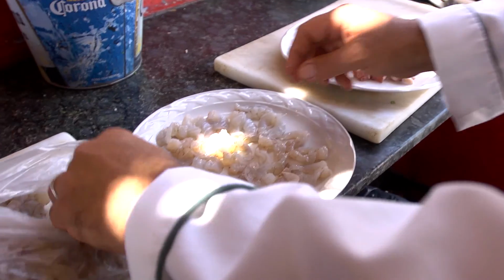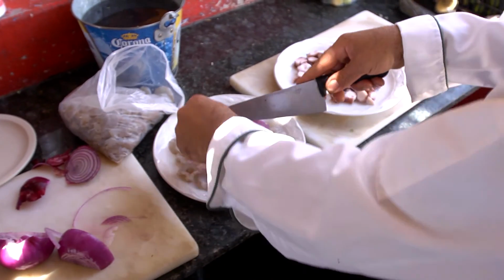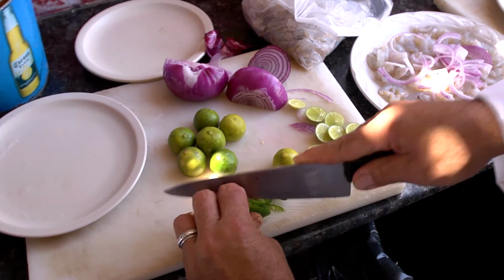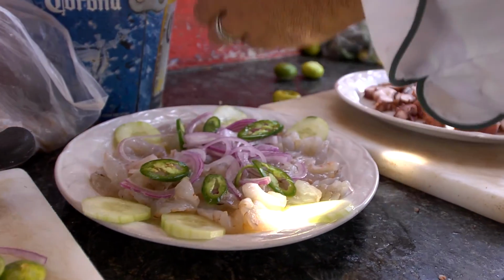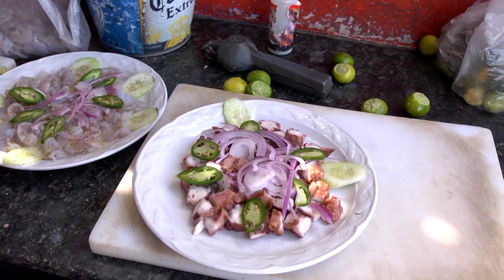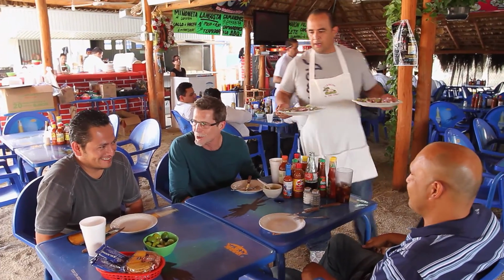Okay, good. The aguachile dish that we ordered was made from raw shrimp that was dressed with a lot of lime and jalapeno, some onions and cucumber. The pulpo dish was made from tender simmered octopus, and it was finished pretty much the same way as the shrimp dish.